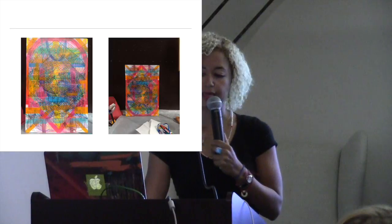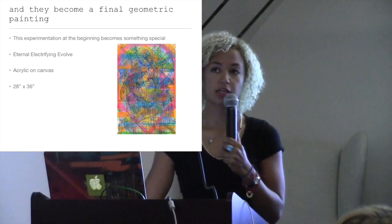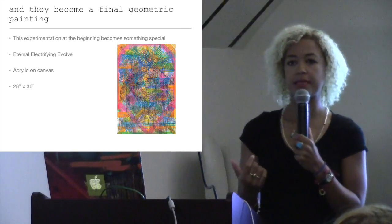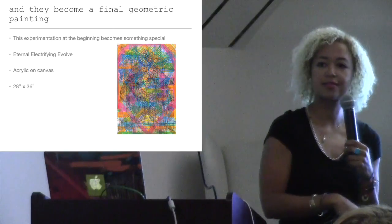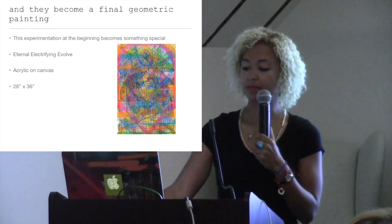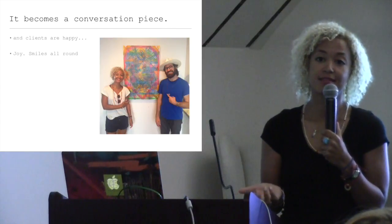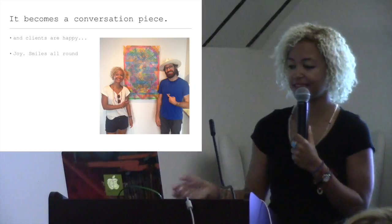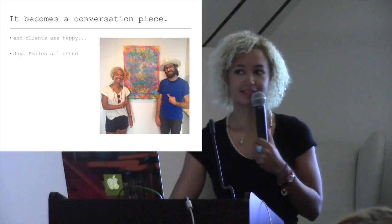And here's a bit of a process here. And they become a final geometric painting. So this experimentation at the beginning, which was just trying out sitting on the scroll, actually becomes something really special and becomes a conversational piece for someone's home. And clients are happy, joy, smiles all round.